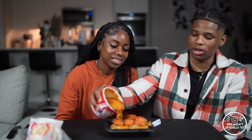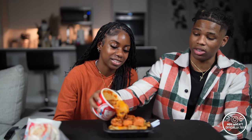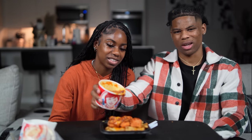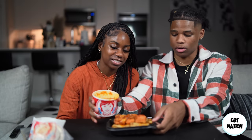I'll go ahead and rate it. 3 out of 10. It's old. Look at this. Look at this. No, Wendy's do better on y'all cheese. Gotta do better, Wendy's. I don't even wanna eat that.